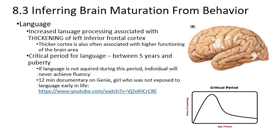There is a critical period for language. So again, a critical period is a time during which a skill must be developed, or after this critical period, it may not be possible for an individual to develop that skill, at least at the level of their cohorts. So roughly between 5 years and puberty, it's believed that a kid must be exposed to language and at least start to learn language, or they may never develop fully fluent language.